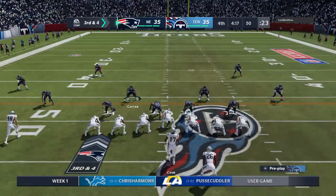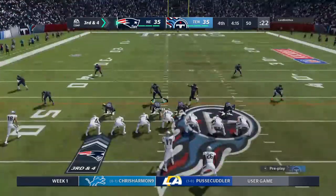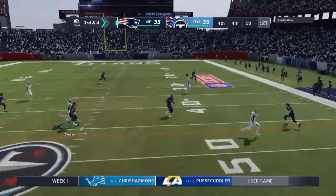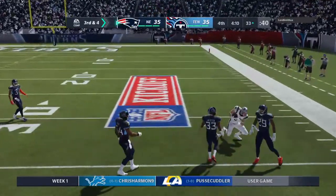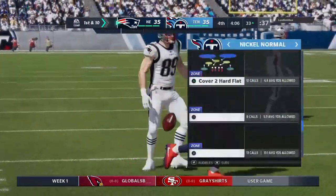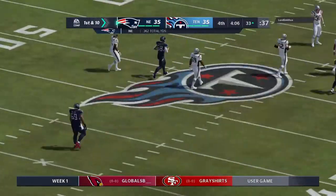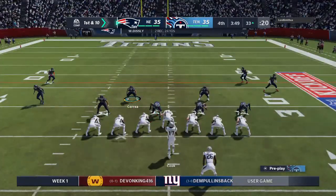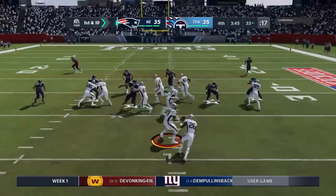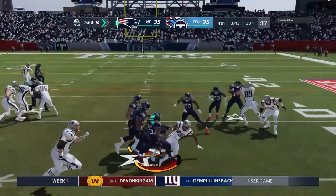New England on 3rd down. They've converted 4 times out of 6. Not bad. This is 3rd and 4. That's complete to Disley, the tight end. And he's going to have another first down as the tackle's made at the Titans' 33. 17 yards there for the Patriots as they've got themselves a first down. So they'll come up 1st and 10 now from the 33.